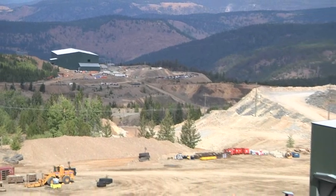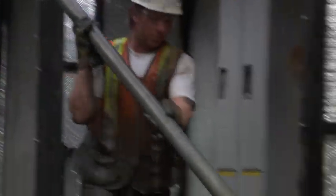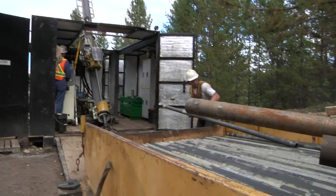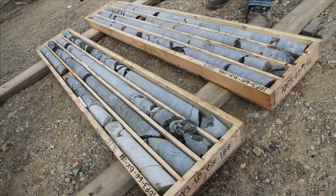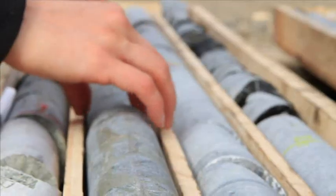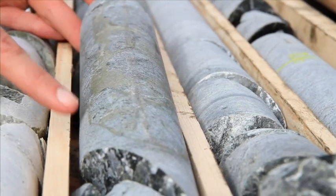This property has excellent exploration potential. Our 2008 drilling increased the copper resource by 45% to 5 billion pounds of copper. And we have exciting geophysical targets that we will continue to drill for future discoveries.